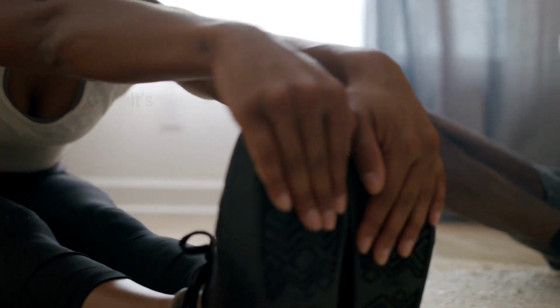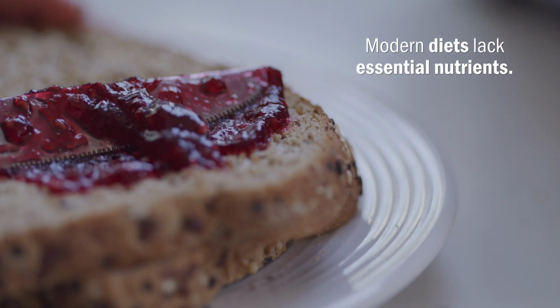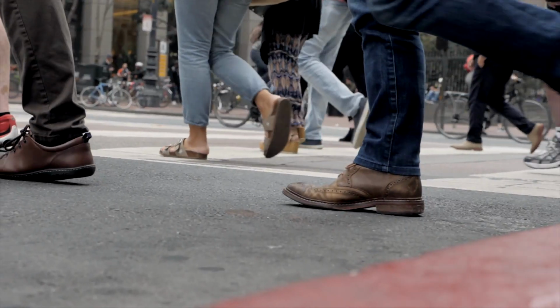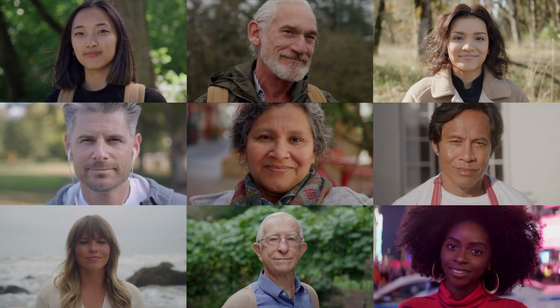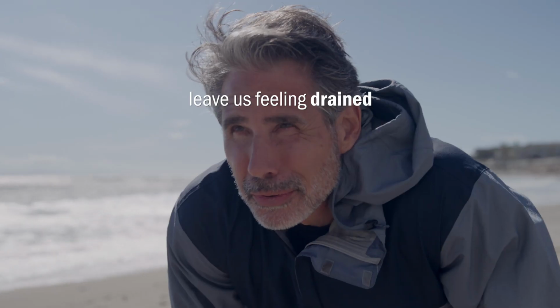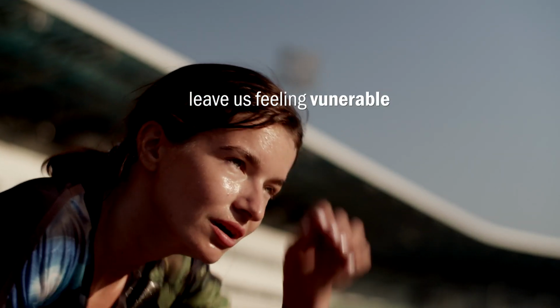In today's world, it's harder than ever to maintain optimal health. Modern diets are often lacking in essential nutrients, and our busy, stressful lifestyles take a toll on our bodies. Most of us are missing out on the key vitamins, minerals, omega-3s, and probiotics we need to feel our best. These gaps in nutrition and gut health can leave us feeling drained, run down, and vulnerable to long-term health problems.